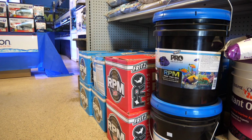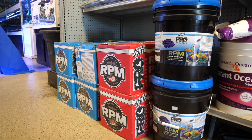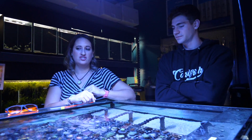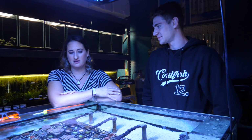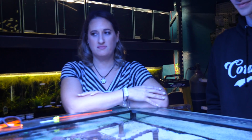We use Fritz. Fritz has been our staple salt for a very long time in our store. Gosh, I wanna say at least 6 years out of the 7. Amazing salt. It keeps all of our corals happy and healthy. We hardly ever have to dose any extra elements into our tanks. Just do water changes. We go through, gosh, about 8 boxes for the store personally each week with our water changes. We just want to make sure everything looks great, everything's happy and healthy, and making sure your alk, mag and calcium are all up to great levels too.